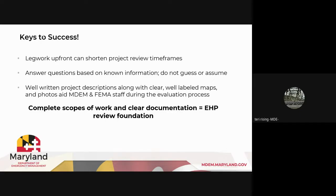And so, basic keys to success. Your legwork up front can shorten project review timeframes. So again, that planning to plan. Make sure you look under all of those racks or look in those historic reviews, or anything that you're doing now will likely save you time later.